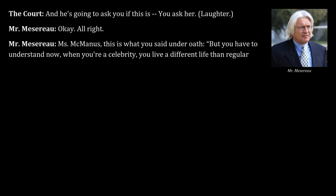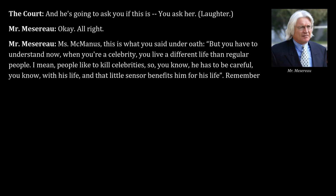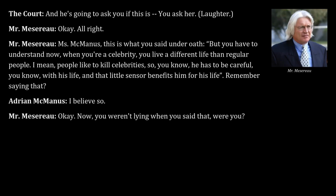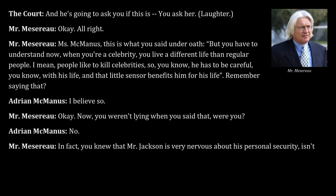But you have to understand now, when you're a celebrity, you live a different life than regular people. I mean, people like to kill celebrities, so he has to be careful with his life, and that little censor benefits him for his life. Remember saying that? I believe so. Okay, now, you weren't lying when you said that, were you? No. In fact, you knew that Mr. Jackson is very nervous about his personal security, isn't he?